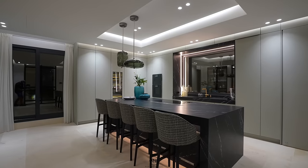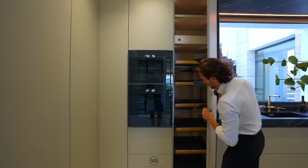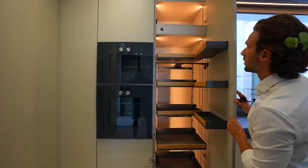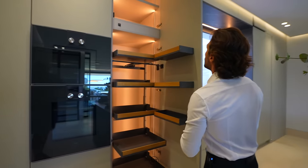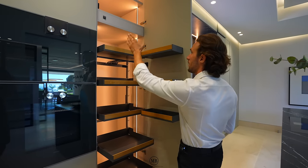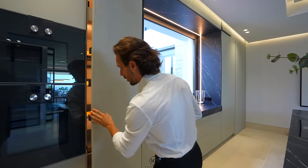Voila, Gaggenau appliances as mentioned before. We have the same cupboard here that slides out with your shelving, and light in case you have difficulties reading when it's dark. Yeah, the lighting system, as I mentioned before, is fantastic. You have indirect LED strips positioned inside, giving you that glossy look.